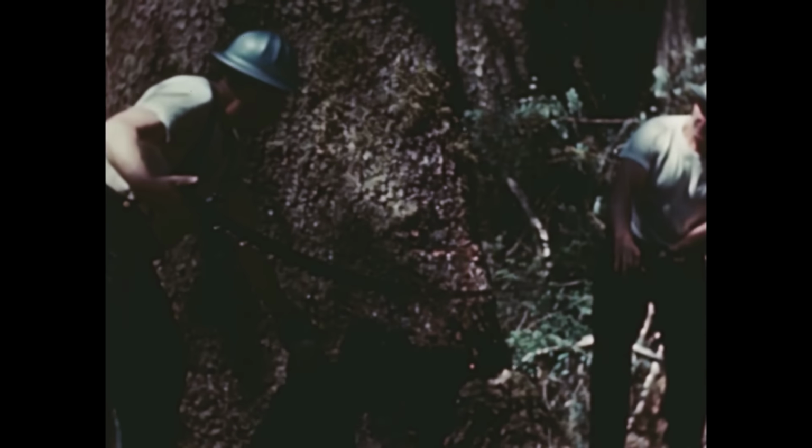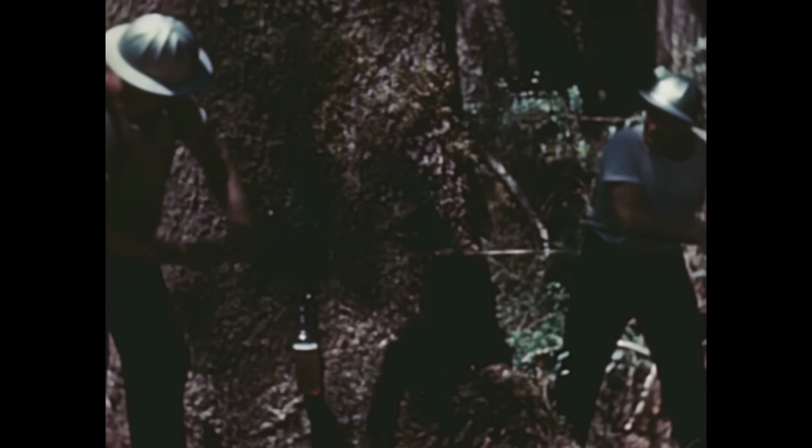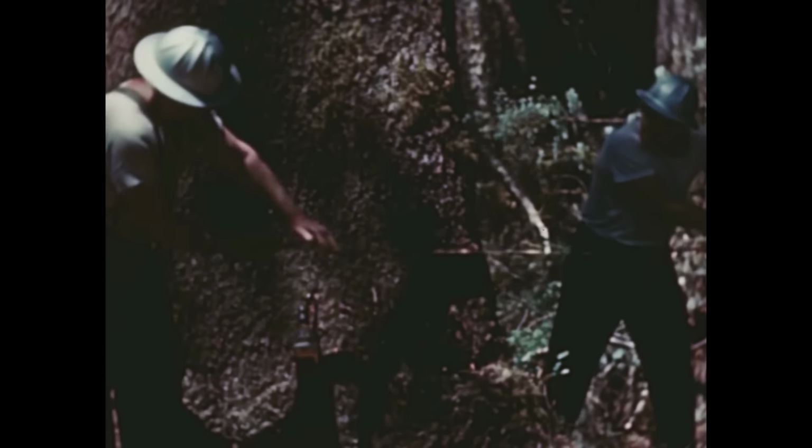The faller on the far side has swung his springboard way around, and because he made the springboard hole big enough in the first place, he does not have to stop on this tree to make the hole bigger or cut a new one.